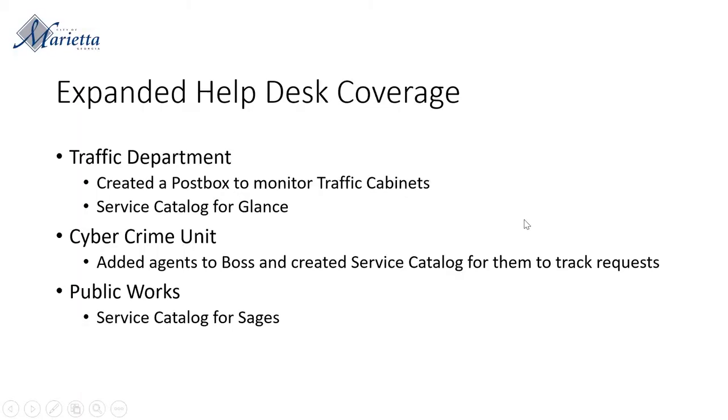Things I will be covering today, and how we expanded our coverage: we've created a post box for our traffic department to monitor error codes that come through our traffic cabinets. We've created a service catalog for a system called Glance, which I'll go into more details on later. For our cybercrime unit at the police department, we have added agents into Boss and created their own special service catalog to track requests. For our public works department, they requested a service catalog to track issues and changes needed in Sages, which is proprietary software for them.